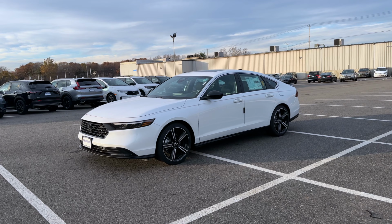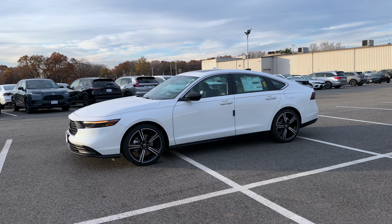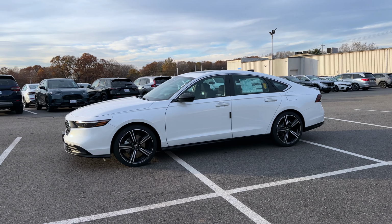Hello guys, today I'm going to be taking this 2024 Honda Accord Sport Hybrid on a POV test drive. This Accord is finished in platinum white. This is the base trim hybrid Accord you could buy. There is the Sport Hybrid, EXL Hybrid, Sport L, and Touring. And of course you could get the Accord with the 1.5 turbocharged 4-cylinder engine. But let's go ahead and take this Sport Hybrid on a POV test drive and see how it does.